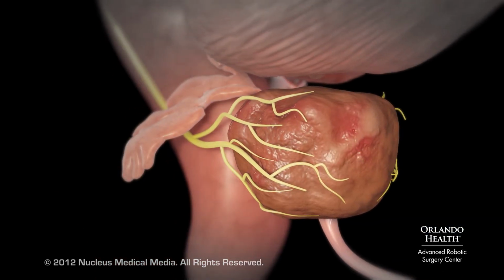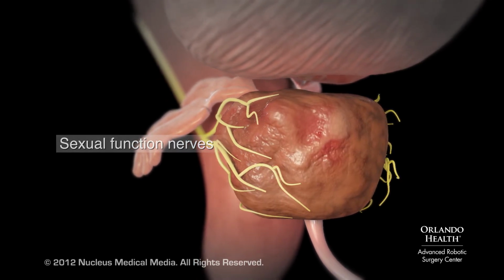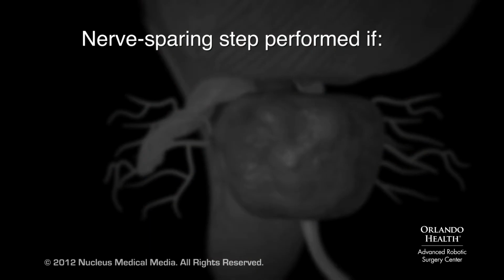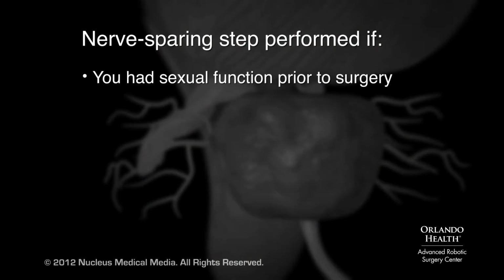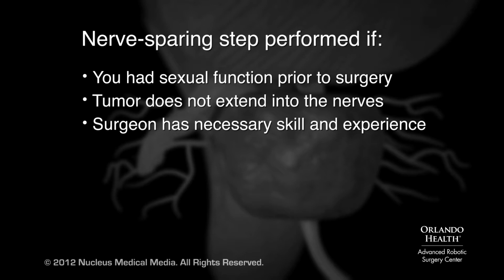To preserve sexual function, your surgeon will carefully tease away nerves and blood vessels on each side of your prostate. This nerve-sparing step is only performed if you had sexual function prior to surgery, the tumor does not extend into the nerves, and your surgeon has the necessary skill and experience.